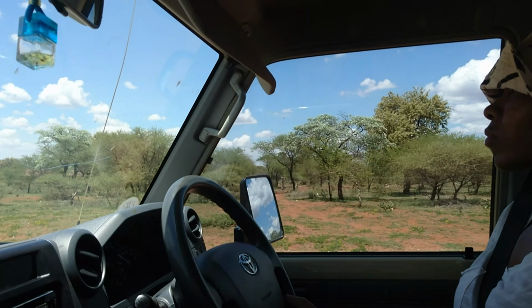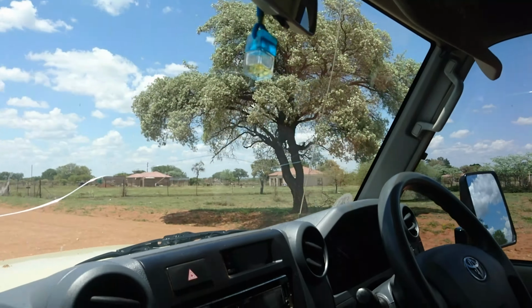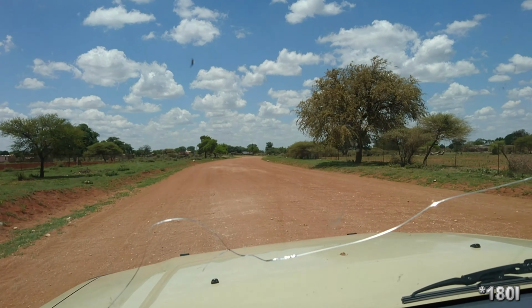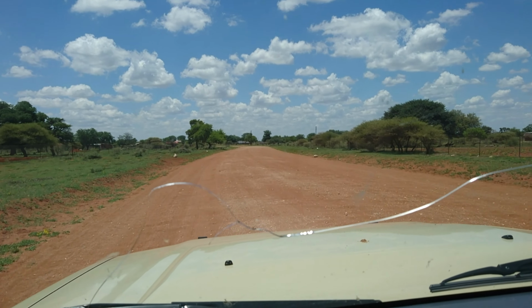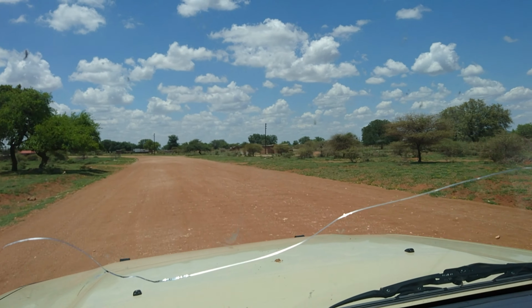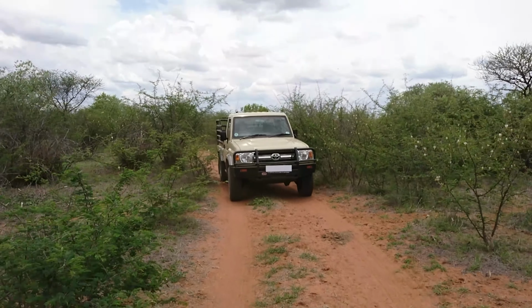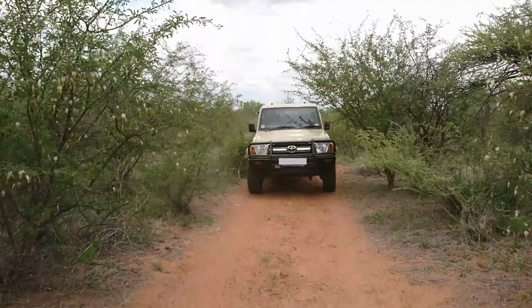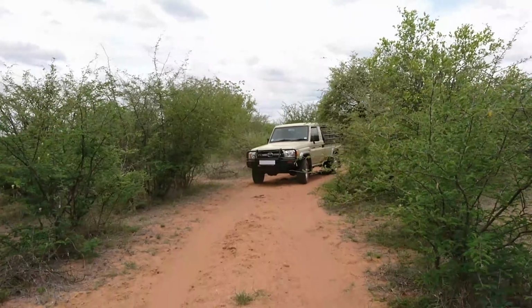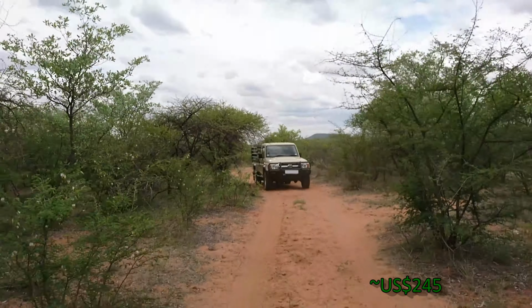Each tank is 90 liters, so that's 180 liters. If both tanks are empty, you're going to have to fill 180 liters. I did the math as to how much in South African rands that would cost you to fill this car from empty to full. If I give a round figure of 25 rand for a liter of diesel, filling from 0 to 180 liters is going to cost you 4,500 rand to fill both tanks.